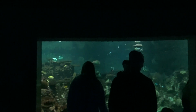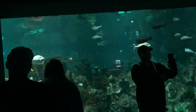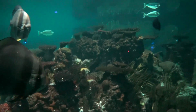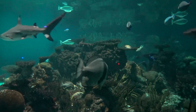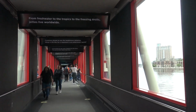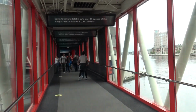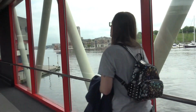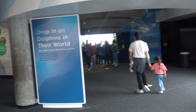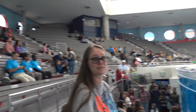And Shark Alley lets us out at Black Tip Reef. Now this tank is actually the tank that we saw from the first floor that fills the center of the aquarium. We're actually under it now. And there are those black tips. We're leaving the main part of the aquarium, crossing this covered bridgeway to Dolphin Discovery. Continue ahead to see the bottlenose dolphins. We actually have a different view of the harbor now. Dolphins seem to be with the trainers on the other side, but it is a big dolphin area.